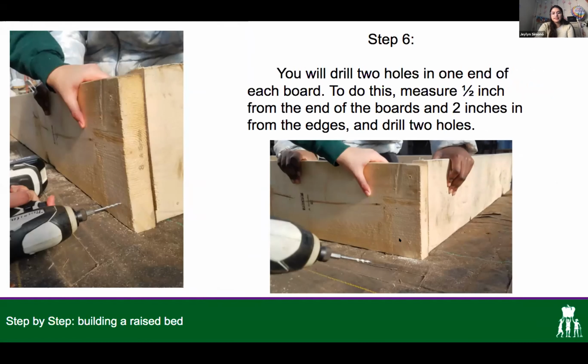I don't know if you guys can see super clearly, but there are holes. I'm pointing it out right now. There are holes that we measured out. This is not a super necessary step, but it does help to not crack the wood when you're putting the screws in.